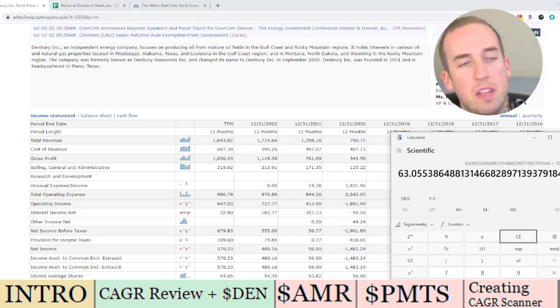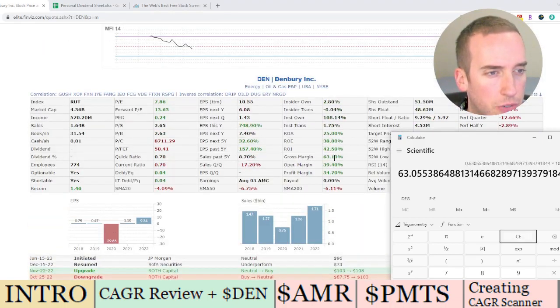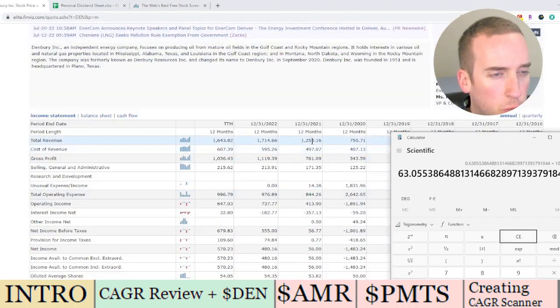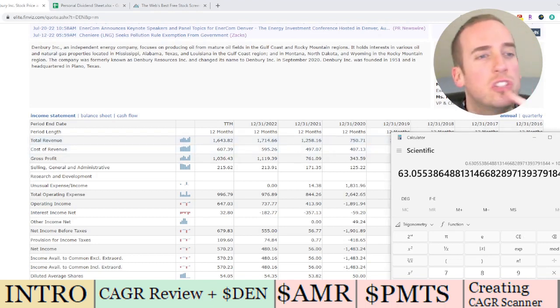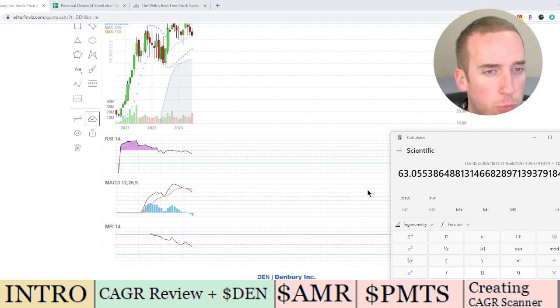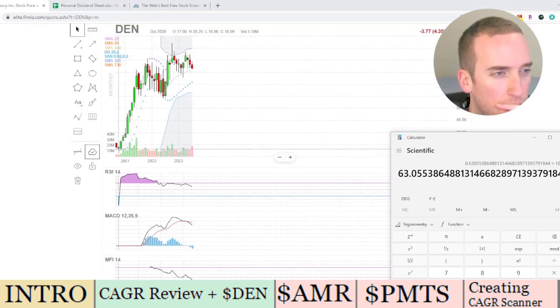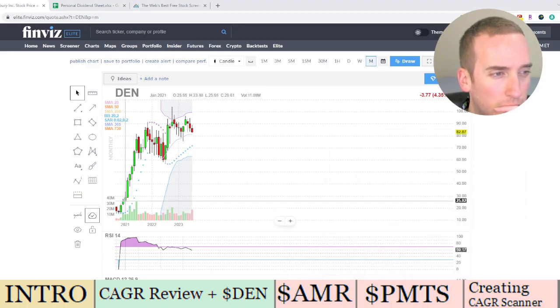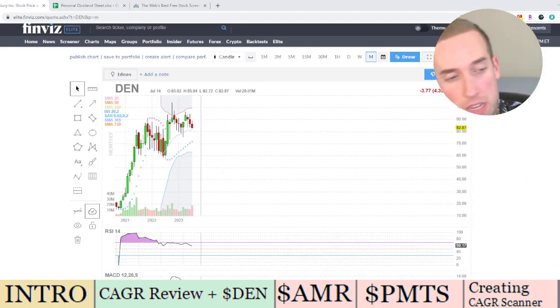Okay, that's why. So 63% gross margin matches right here. Pretty close. So the gross margin in 2020 was low. I mean, it was so low and then it jumped. So 2021, how would we have done in 2021? 2021 right here. I mean, the stock would have been $25 then.